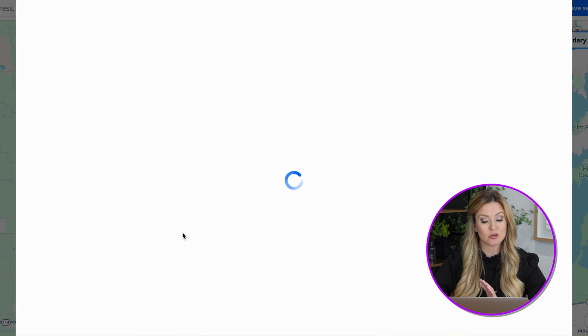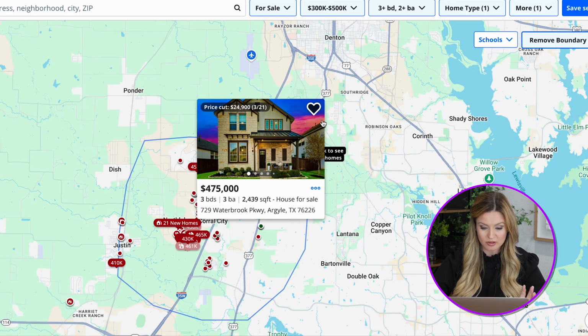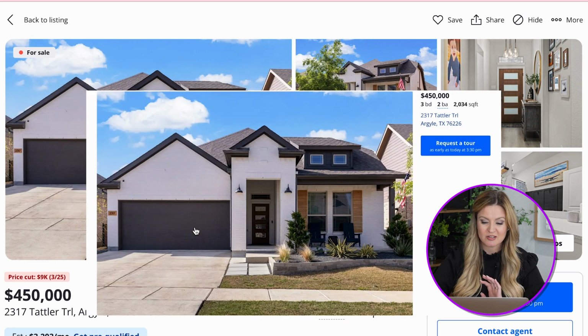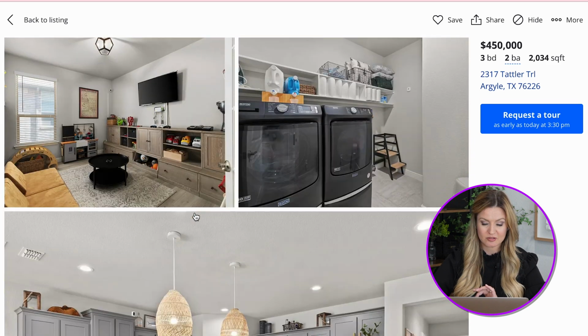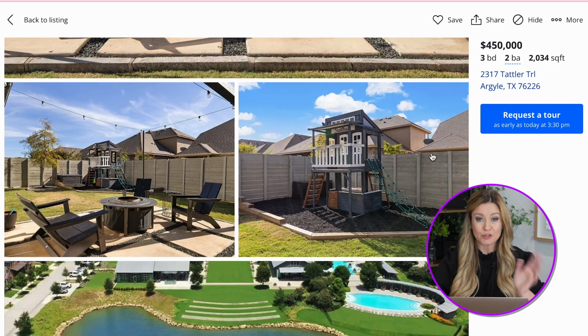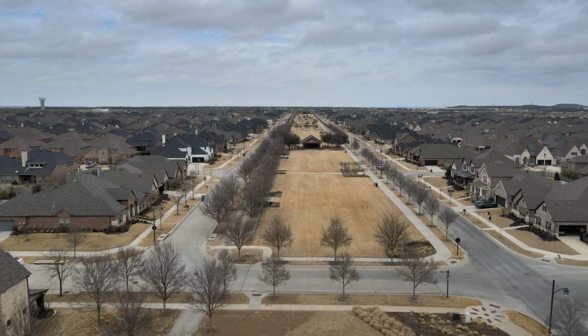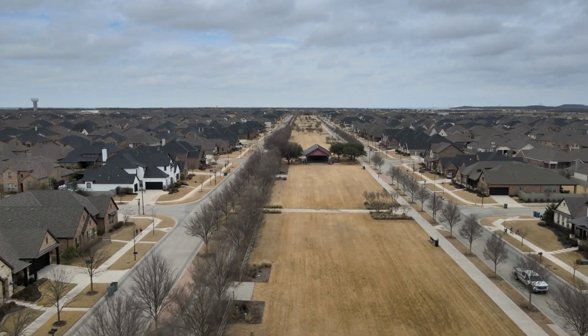New construction, you also have Pecan Square that you could build in and Harvest in this area, which is actually Northlake. But let's zoom in on Argyle. So I really like this home. It's at $450,000, super cute. Now you are going to find some of these homes have smaller backyards. If you're wanting a larger backyard, go further out into the country areas, but this is a really nice community.